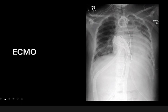However, if the opacity is continually increasing, we would also consider other differentials. One of the risks in ECMO is hemothorax because these patients are placed on continuous anticoagulant therapy. So although we normally expect an increase in opacification once ECMO is started, if this continually increases, we should have suspicion and consideration for other complications such as a hemothorax.